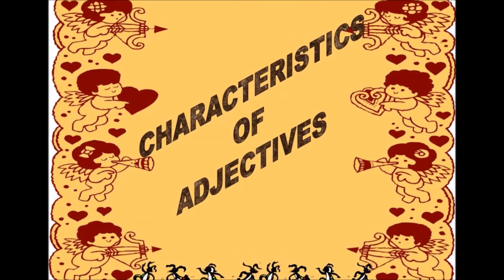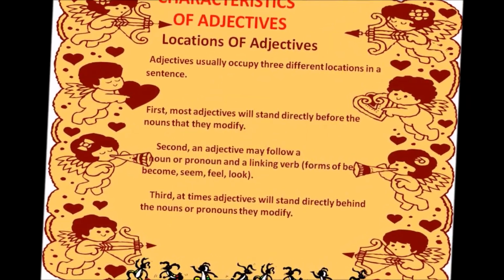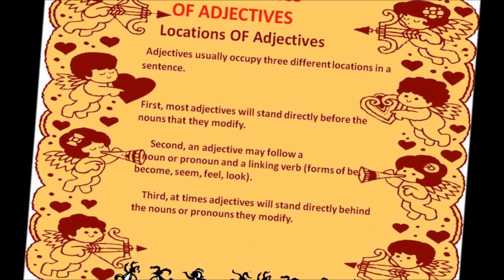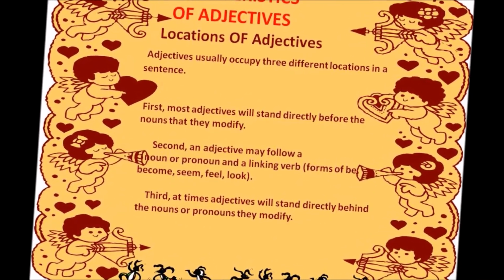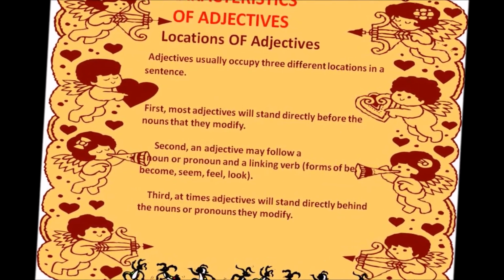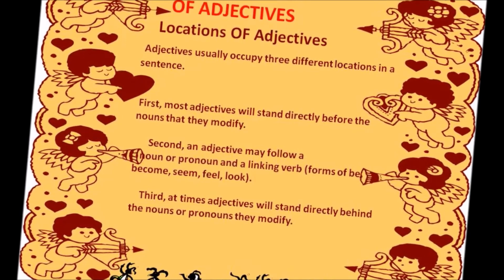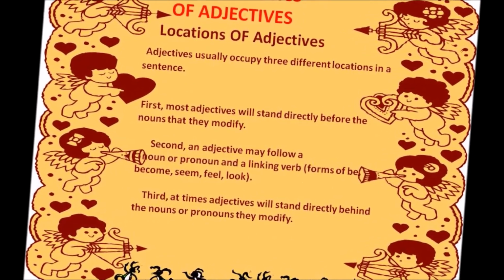Characteristics of adjectives. Location of adjectives. Adjectives usually occupy three different locations in a sentence. First, most adjectives will stand directly before the nouns that they modify. Second, an adjective may follow a noun or a pronoun and a linking verb. Forms: to be, become, seem, feel, look.